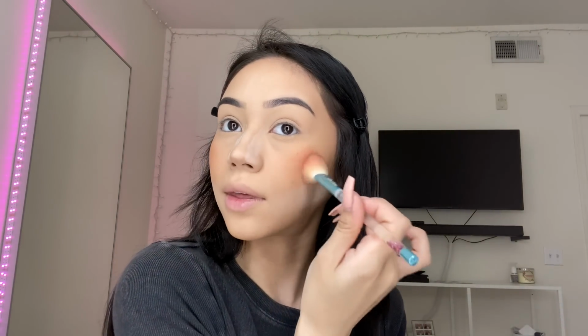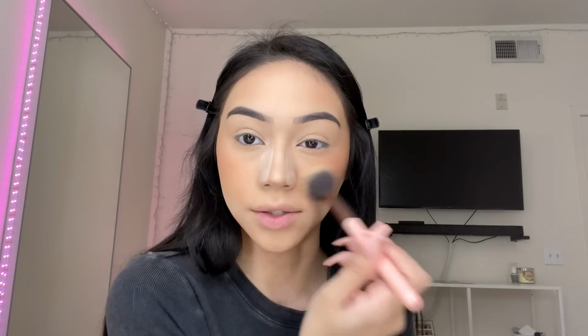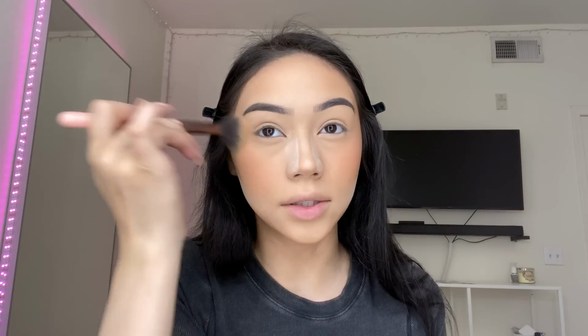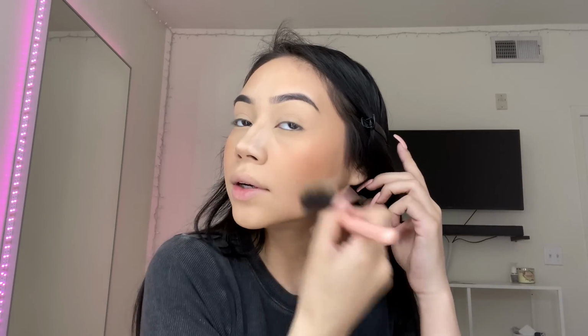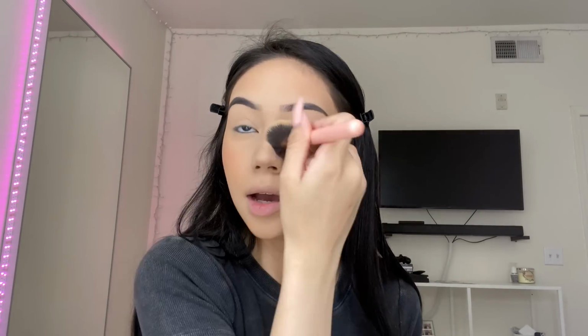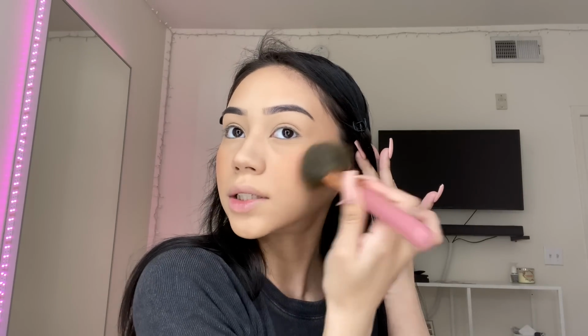And I'm gonna do the same thing on this side, and then I'll go in with another powder brush that has just translucent powder on it left over from whenever I used it before, and I'll just diffuse that a little bit more, and then I use that to brush away the powder. Also on my nose, I always swipe up and down on my nose so that I can keep the defined line. If it's not really blended, I'll go back in with my bronzer brush and tap over the outer edge of the blush so it can blend in with my bronzer.